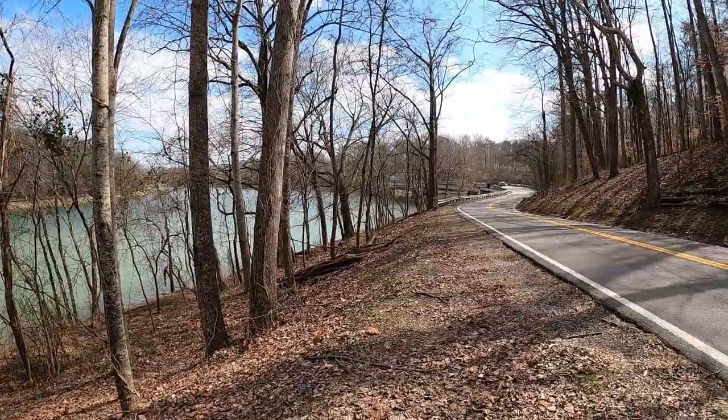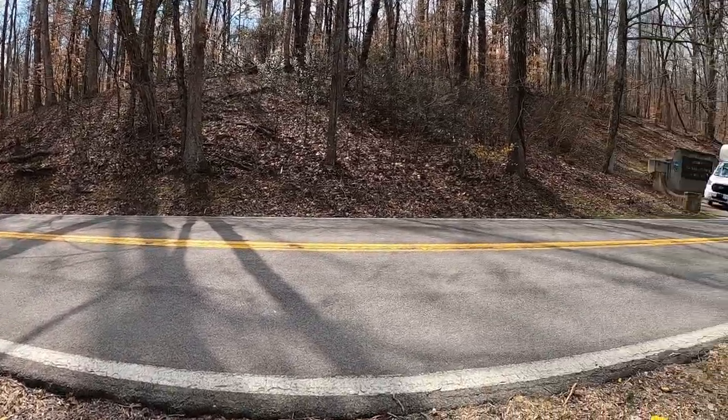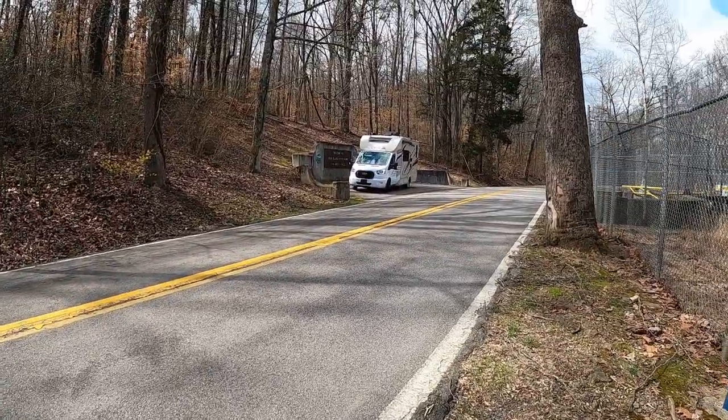Water is a beautiful color today, the way the sun is shining in it. This is the little community of Rock Island, so I'll show you a little bit of that.